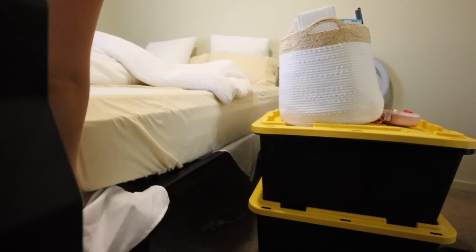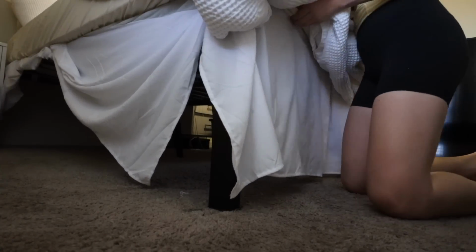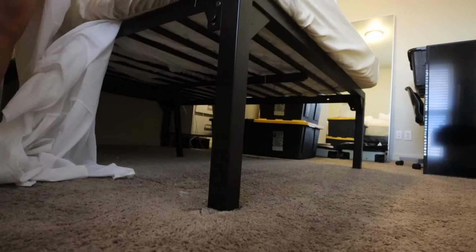Oh, my phone's under my bed. Okay, this isn't too bad. I mean, is this the easiest thing in the world? No. Not bad. Wait, this is so much easier than it was putting it on. Victory. And we're all done packing.